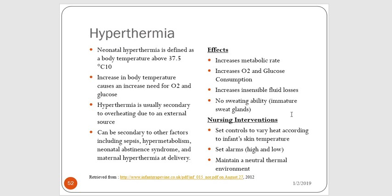They can have some type of metabolic syndrome, or they've been exposed to drugs in utero and have a neonatal abstinence syndrome because they're experiencing withdrawal, or they have some type of infection that they maybe got from their mom at the time of delivery. So when you look at the effects of hyperthermia, it can also cause an increase in their metabolic rate. It can increase their O2 and glucose consumption. It can increase the loss of fluid, especially insensible fluid loss that we can't measure. And they have limited sweating ability because they have immature sweat glands.